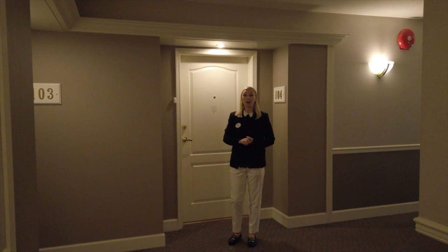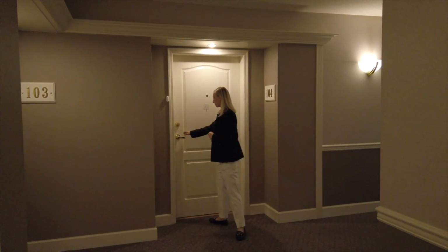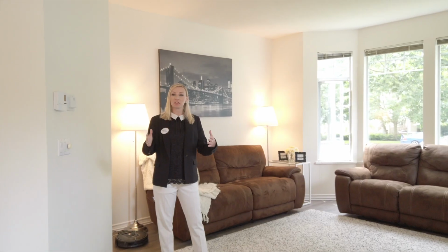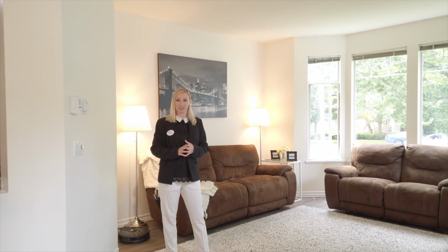Spacious two-bedroom, two-bathroom is so well laid out. This unit will definitely fit all your house-size furniture.